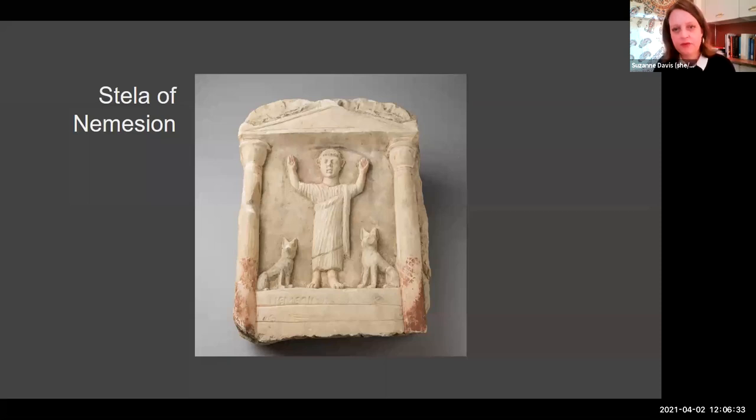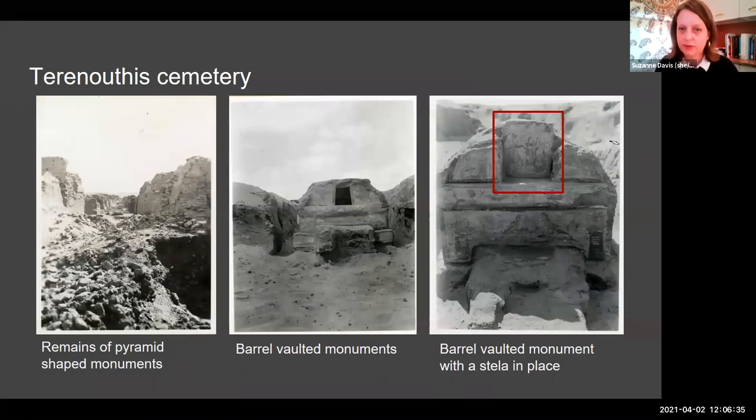Here are a few views of the Terenouthis cemetery, which was filled with pyramid and barrel vaulted tombs, each with a niche where the stela would go, as you see it right. And then also take a moment to notice that the monuments themselves are plastered and painted. So unlike our cemeteries today, the Terenouthis cemetery was very colorful and decorative, and you could come and visit with your deceased loved one in a space that was a little bit like a chapel in the front of the monument.